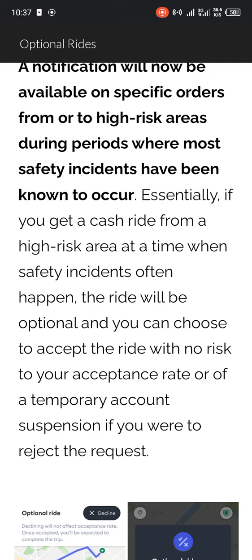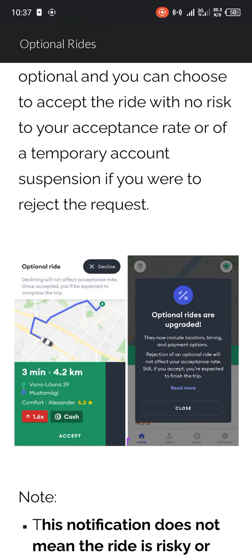So the ride will be optional. When it's optional like that, you can choose to accept the ride or not, and it doesn't affect your acceptance rate or even your account being temporarily suspended. It doesn't affect any of those. So this is how the optional ride looks. When the request comes, you can see at the top: optional ride. Declining will not affect acceptance rate. Once accepted, you will be expected to complete this trip. So you can just decline it, but once you accept it, that means you have to complete it. And if you cancel after accepting, it affects your acceptance or your finish rate.